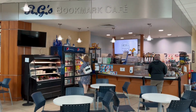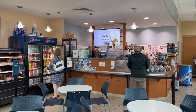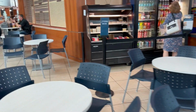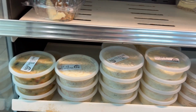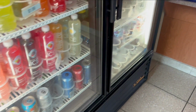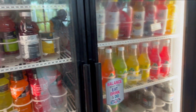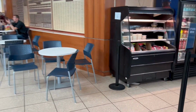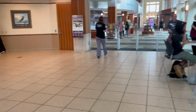Okay, so you can't bring your own food in, but you can get something here. Oh, there's some other group over there, it looks like. So, enter here. Salads. And some desserts. And some berries. Drinks. Well, they could do a little better job, but it's pretty nice overall. And definitely convenient.